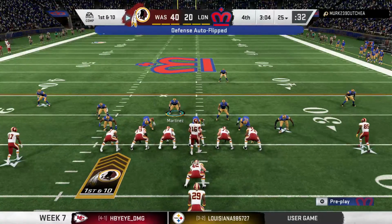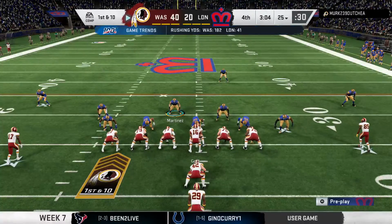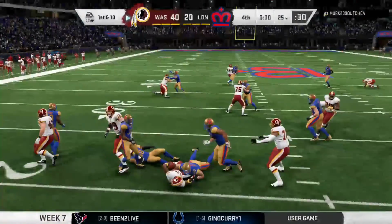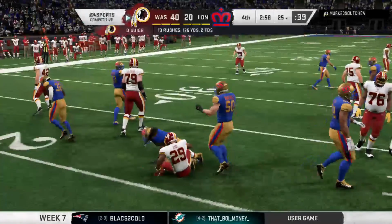Ready for this next drive, the Redskins offense. I ain't worried about it. Quite a bit of breathing room. This was a one-score game. But touchdowns on their last two drives. Oh, trust me, I can. Comfort is here, so to speak.